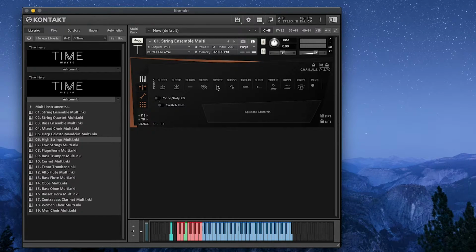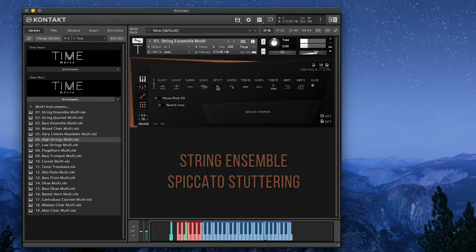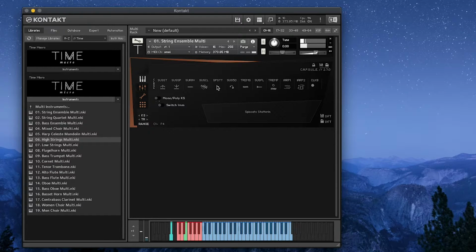Moving on, this is one of the more unusual ones, spiccato stuttering. I don't know that this has an equivalent in the Swarms, the Spitfire Swarms. With the dynamic level down, this is the mod wheel all the way down. It's pretty quiet, pretty spare. So you could use this for a lot of things, from rain, if you were up in the middle of the range, to, you know, a deer being hunted.